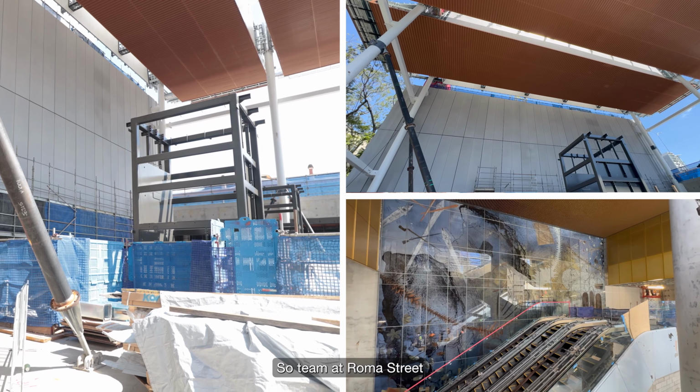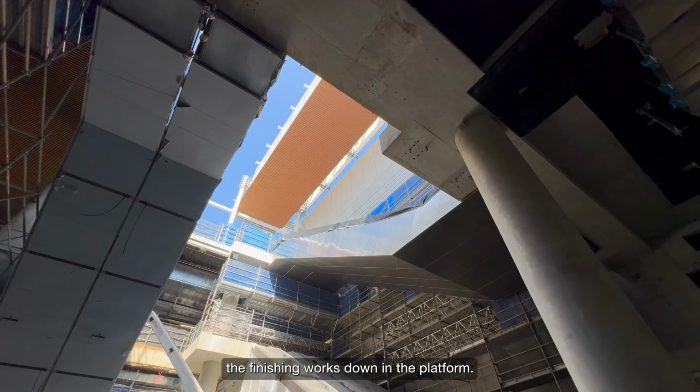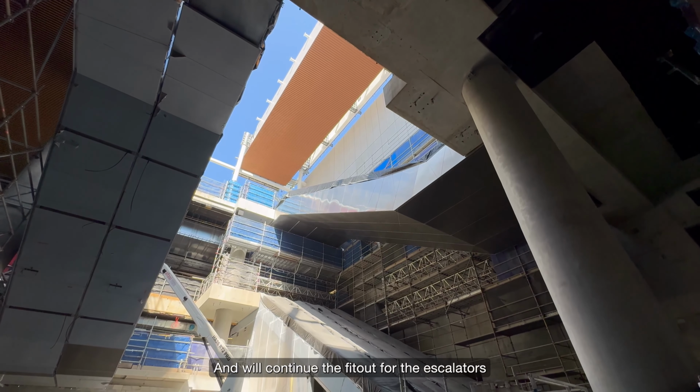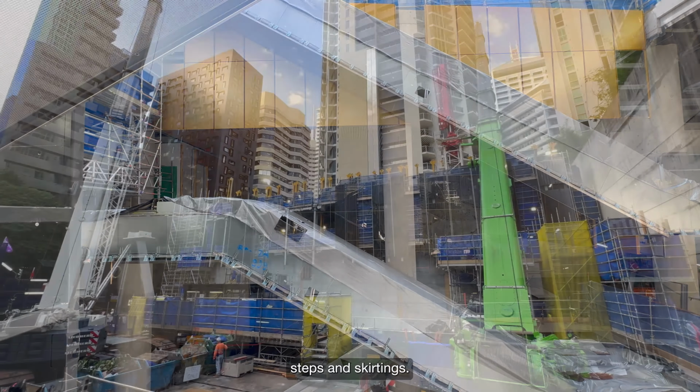V4. So the team at Roma Street station will continue to complete the finishing works down in the platform and will continue the fit out for the escalators, which includes the installation of the balustrade, steps and skirtings.